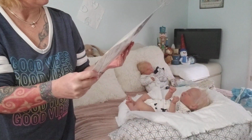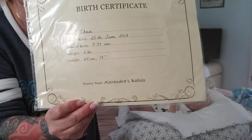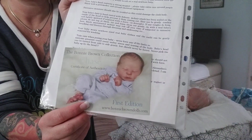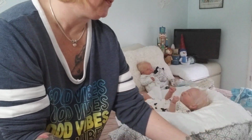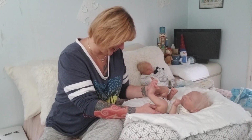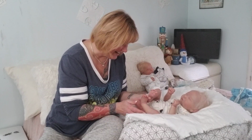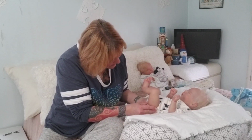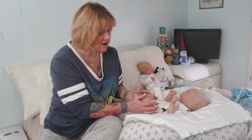Let's see his paperwork now. Where did I stuff it under here? Yes, Alexandra's Babies, and here's his COA. That's a beautiful COA on there. Let me look at this. He's definitely got some curl to him. Oh my goodness. Oh, yeah, her painting is definitely gorgeous. I don't think I've had a reborn so smooth.